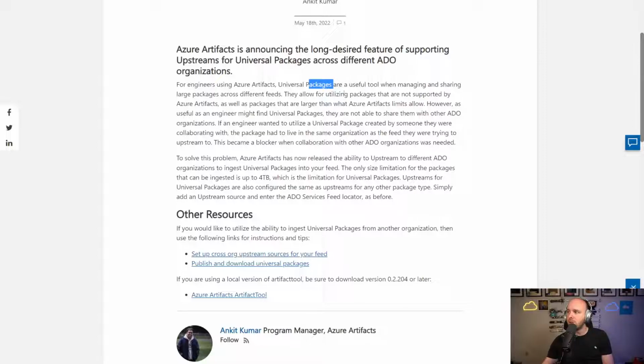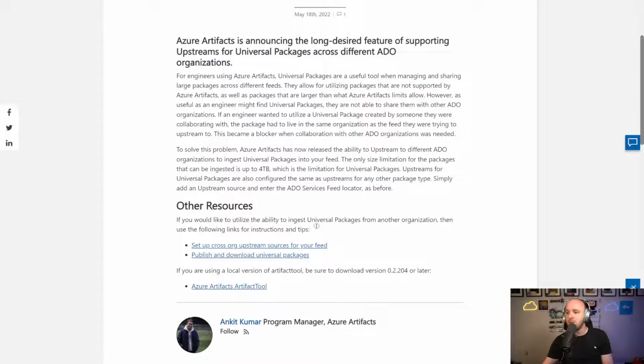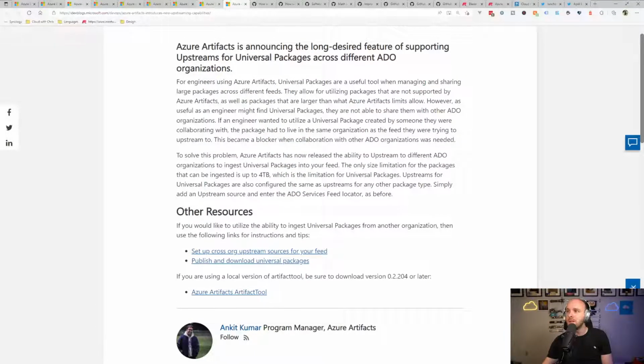Universal packages are a useful tool when managing and sharing large packages across different feeds. However, as useful as an engineer might find universal packages, they are not able to share them with other ADO organizations. True. If an engineer wants to utilize a universal package created by someone they were collaborating with, the package has to live in the same organization as the feed they were trying to upstream to. Gotcha. So there's now capabilities to upstream those across different organizations, then, by the sounds of it.